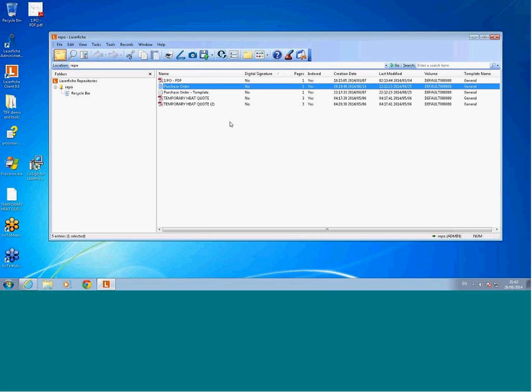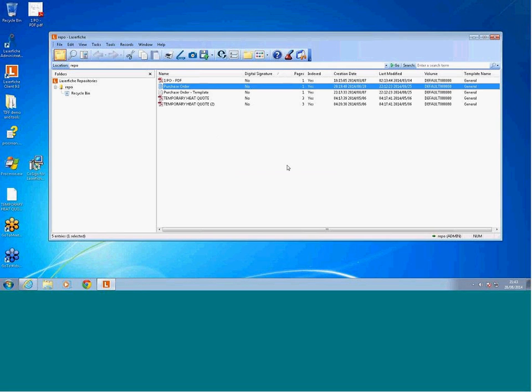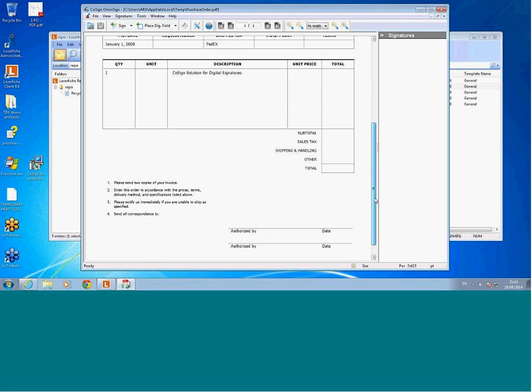As such, when you are using the Cosign connector for Laserfiche, what you do is you select the document you wish to sign, and you click on the Sign with Cosign button. What we do is that we convert the TIFF into a PDF, then allow you to apply the digital signature on the PDF itself. So if I click OK, it's going to do the conversion and bring up the signing user interface automatically for the user.